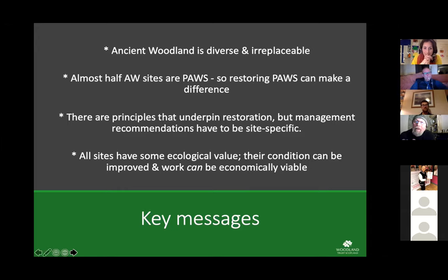But what it does mean is that restoring PAWS can make a genuine difference to our resource, both locally and nationally. If you could get all the PAWS sites into half-decent condition, and more akin to what the natural world would have provided in those kinds of spaces, we could almost double our ancient woodland resource. There are some principles that underpin restoration, so that gradual process is quite an important thing. The manipulation of light levels is quite an important thing. But I've said a couple of times, and Jamie mentioned as well in one of his interventions, that the management recommendations really do have to be site-specific.